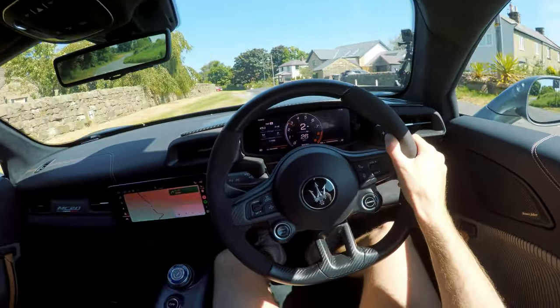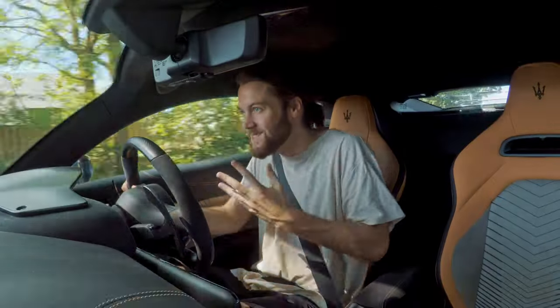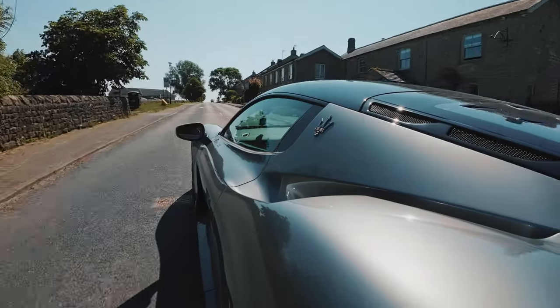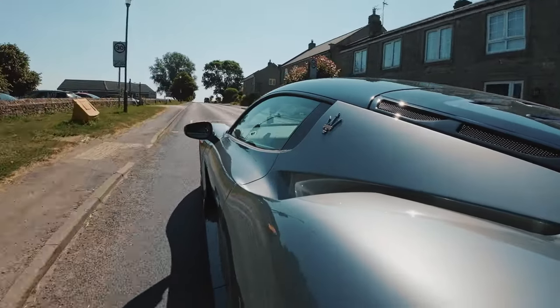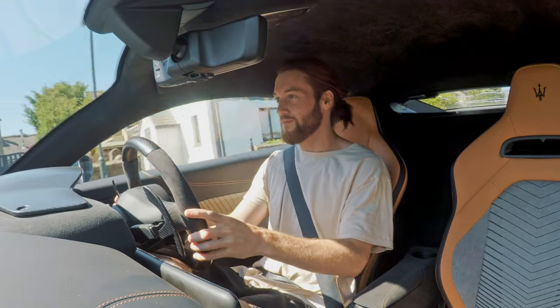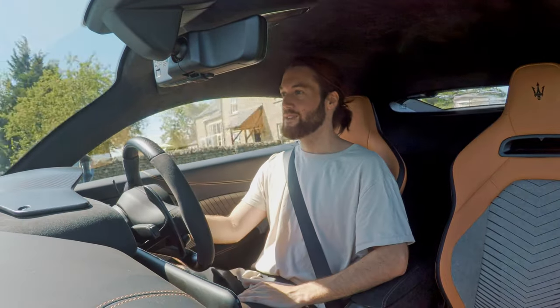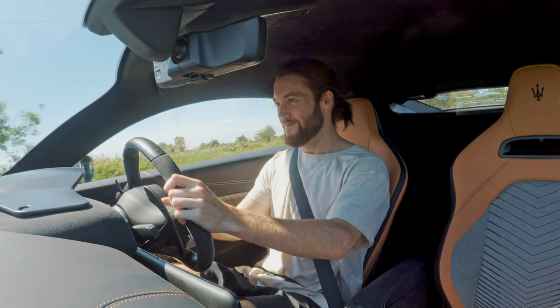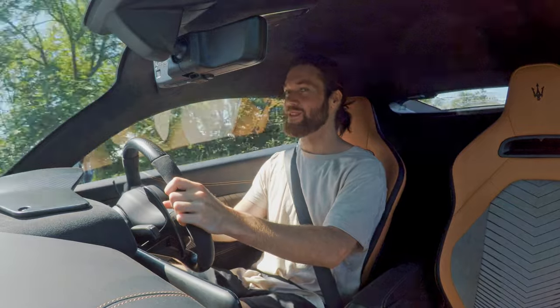This car is making me want to give it more. It's pulling me in, it's telling me to give it more, but I can't. It's a 30 zone. Oh, we got speed bumps. That was all right. Oh my God. Let's see how this exhaust sounds. I'm not quite sure how I feel about it. Oh my goodness. This is so quick.